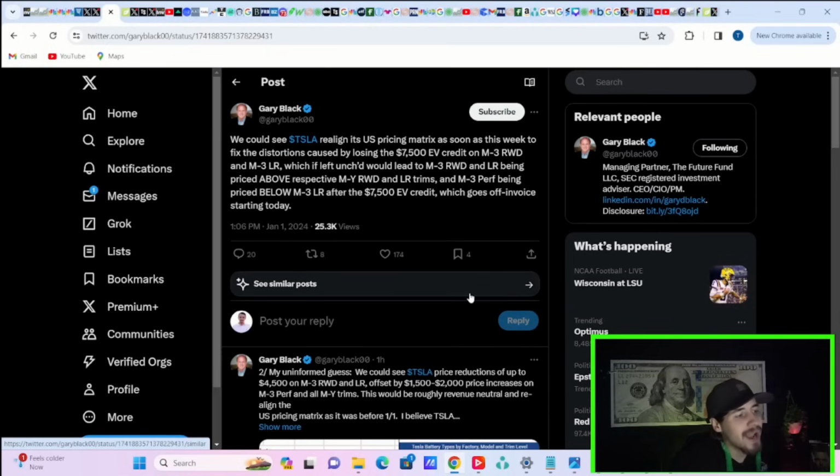Gary Black says we could see Tesla realign its US pricing matrix as soon as this week to fix the distortions caused by losing the $7,500 EV credit on Model 3 rear-wheel drive and Model 3 long range, which, if left unchanged, would lead to Model 3 rear-wheel drive and long range being priced above respective Model Y rear-wheel drive and long-range trims, and Model 3 Performance being priced below Model 3 Long Range after the $7,500 EV tax credit, which goes off invoice starting today.